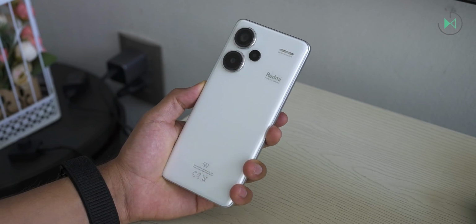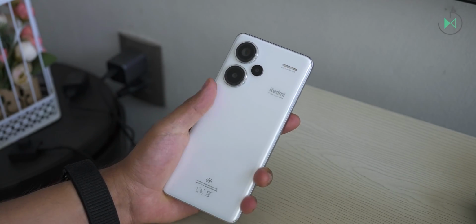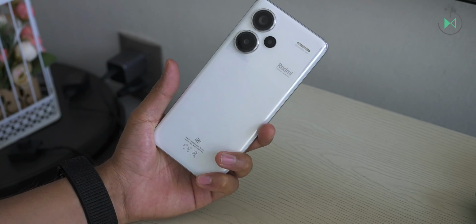And the fact that it shows ads on the system in this price range for me is unforgivable, completely spoiling the user experience. For the moment, we have reached the end of this video.